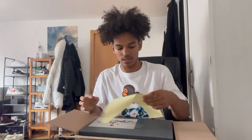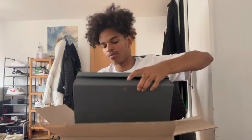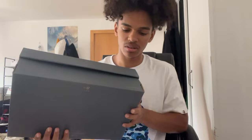So I can ship it back. What's this? Got a little thing: need to return something? Please scan the QR code. Alright, hit the box. This is size 45. Gonna lie, this is a simple box. There you go, you got the code and everything. Just simple gray, New Balance everywhere. It's a simple box, not much. Alright, boom.